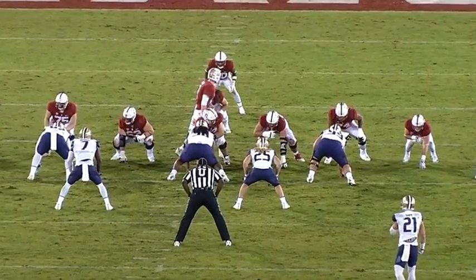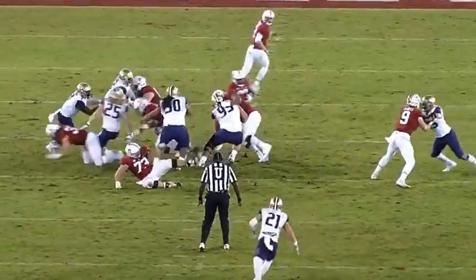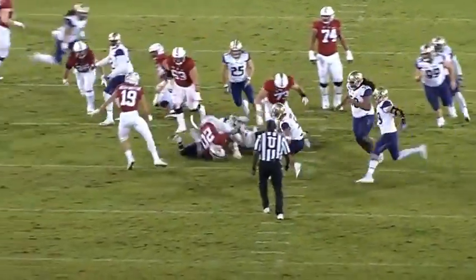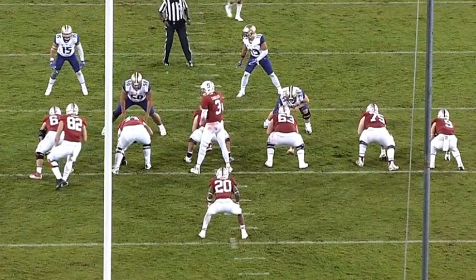Again, here he's lined up over the center. He does a good job of disengaging. Like, this is a good play. Gets rid of the center, gets rid of the guard. Can't find the running back to finish him. I want the whole package. And maybe he's trending to be the whole package.